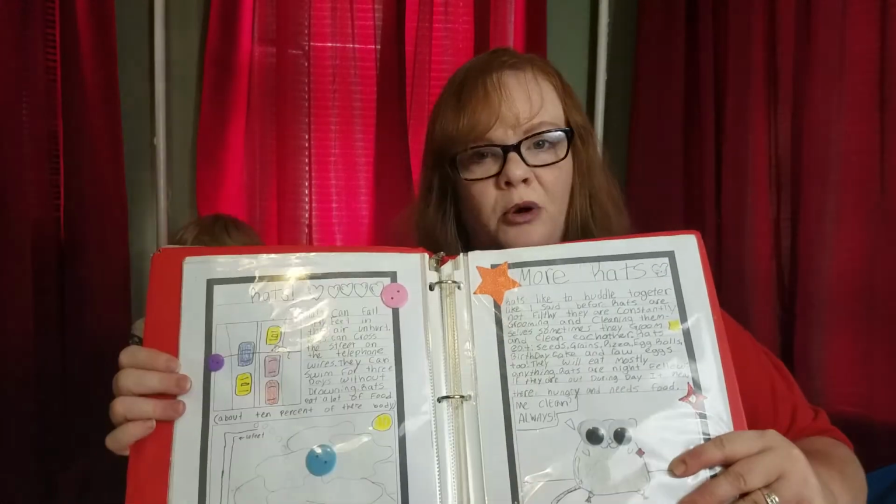Now, for the notebook, I do not go through the notebook with a red pen and tell them, you forgot to capitalize this, or a comma belongs there. I really think that when your kids are learning how to write and really getting a sense of what writing is all about, it is so important to let them express themselves and to feel comfortable with writing before you start to bring in all of the correcting.